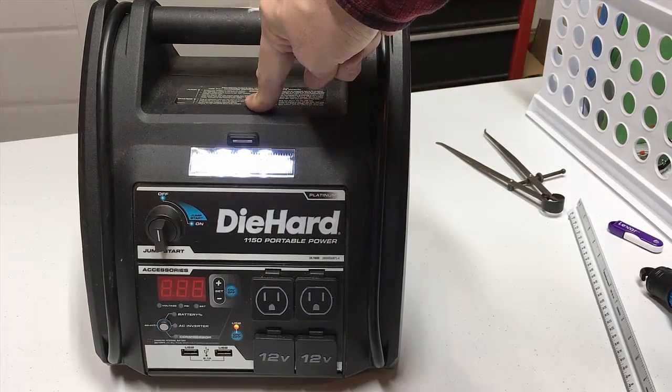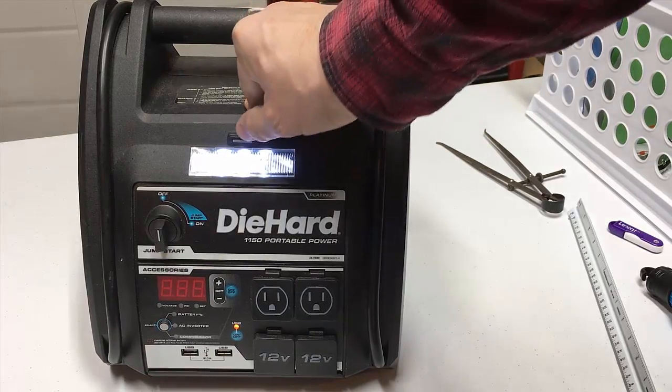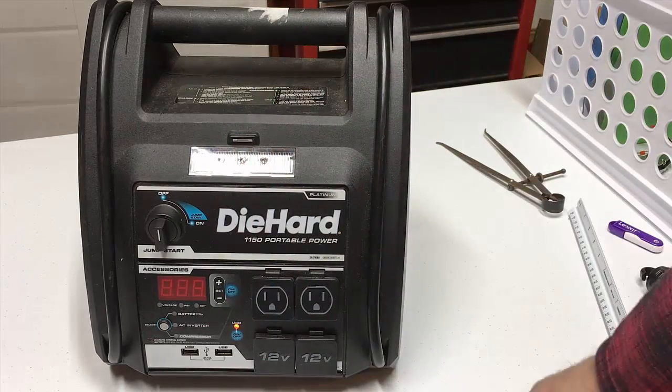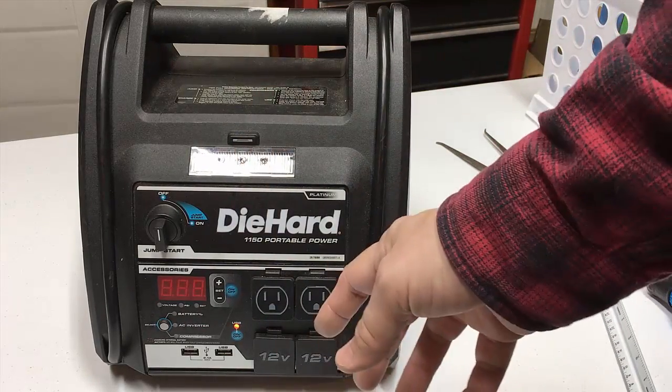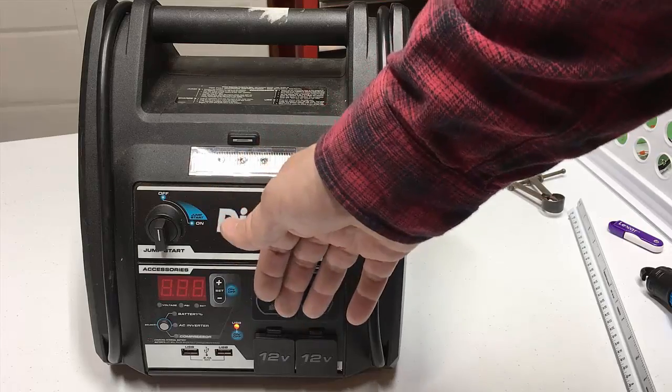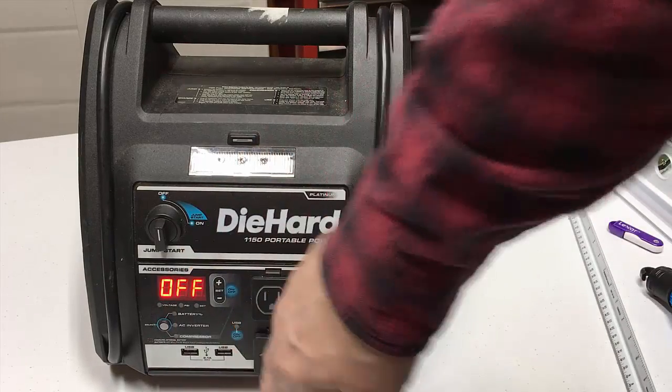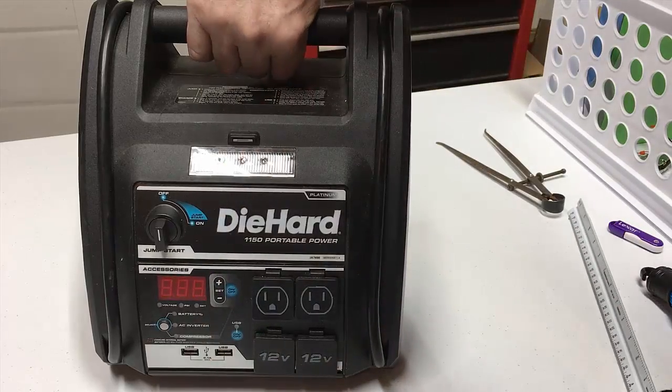It's also great for lighting up the van. So it performs a couple of functions. It's a tool to help you with maintenance issues on the side of the road, but it's also its own battery pack, 12-volt supply, USB charger. So it does a lot of things for the money.